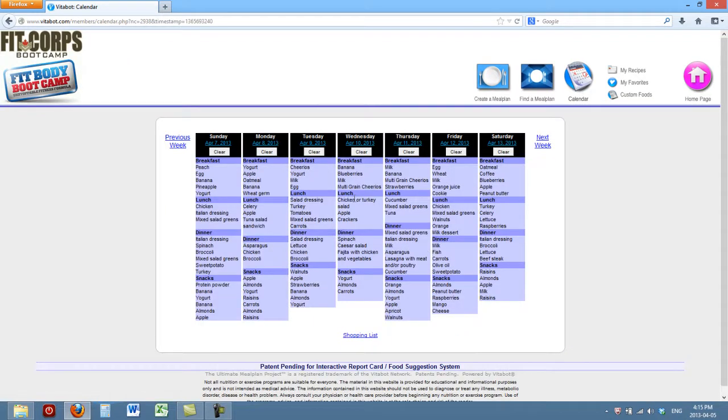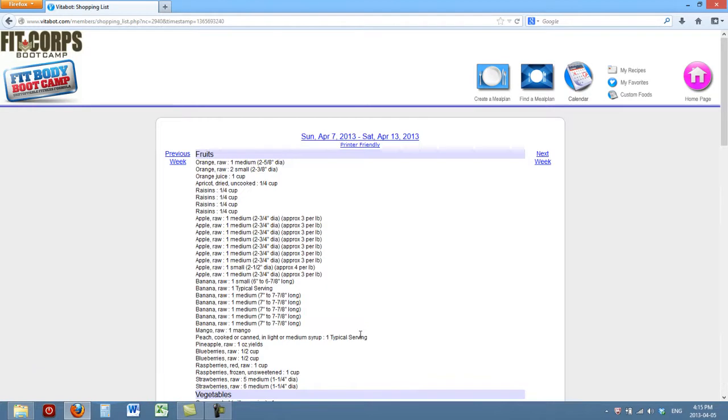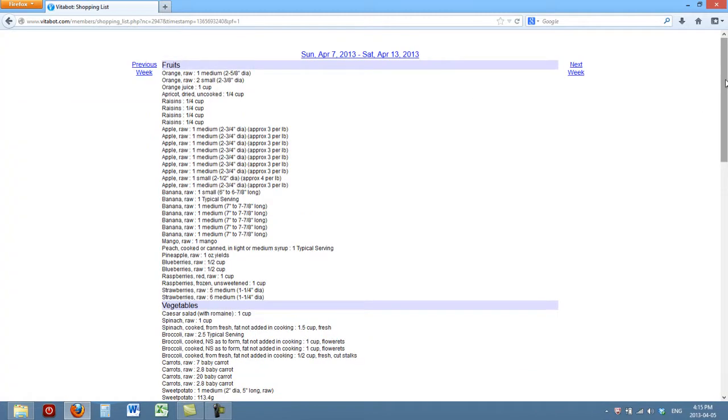We take a quick review. We'll make sure there's anything on here that's not jumping off the page that we really don't like. And if it's good, we hit shopping list. We hit printer friendly. We take and print this and go buy it. And what's really cool about this program, Cindy, is all your fruits are together. So you just go in the fruit section and you get those.